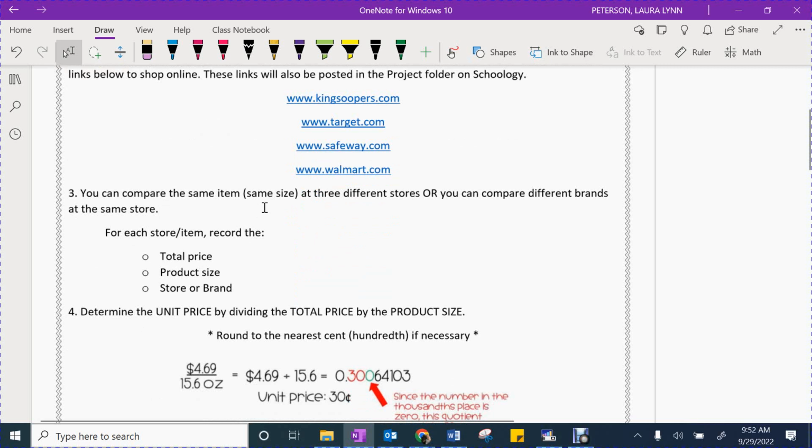So if they choose Pringles, they can choose to look at the Pringles at King Soopers, Target, and Safeway. Or if they wanted to compare 3 different brands of an item, they could do that. So, for example, some people may have chosen chocolate chip cookies. If they wanted, they can compare chocolate chip cookies from Chips Ahoy. They could choose from Annie's, the Annie's organic brand. They could choose from a store brand of chocolate chip cookies and just see how they compare in price and what would be the better buy.